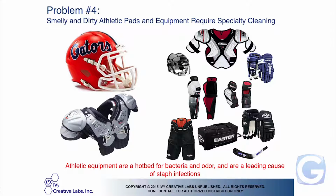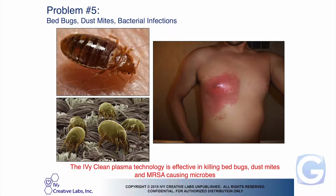And on the other side of it, it kills all the bacteria and viruses and prevents a lot of different diseases. Bed bugs, dust mites, bacterial infection. I'm sorry for putting that picture up while you're eating. I waited while most people were done. But staph infection, MRSA-causing microbes, those are big concerns, especially in a day like this. We're in the 21st century, but it seems the better we get at sanitation and sterilizing, there's just more and more diseases out there that get through.